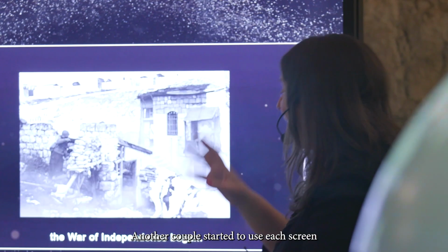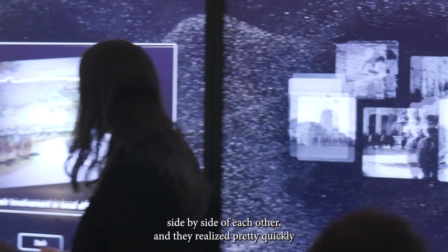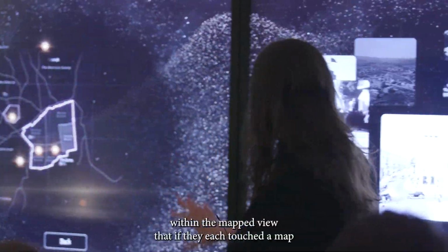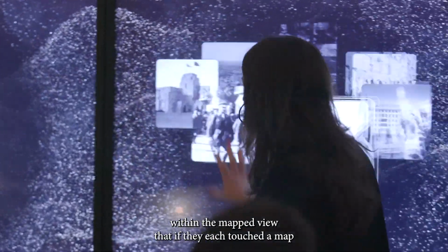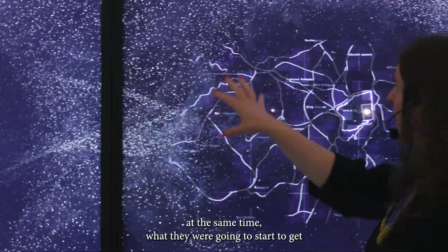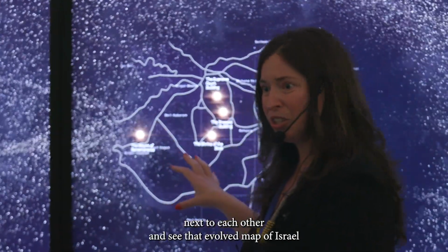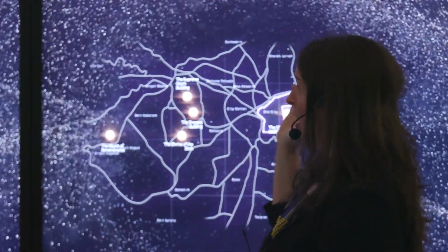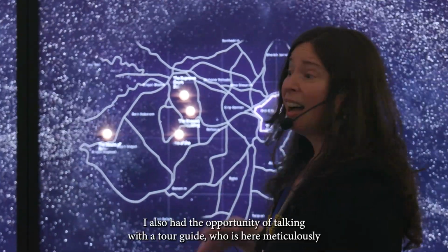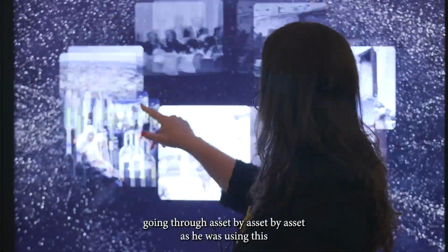Another couple started to use each screen side by side of each other, and they realized pretty quickly within the map view that if they each touched a map at the same time, they would be able to see different moments of time next to each other and see that evolved map of Israel starting to play out in a larger way together.